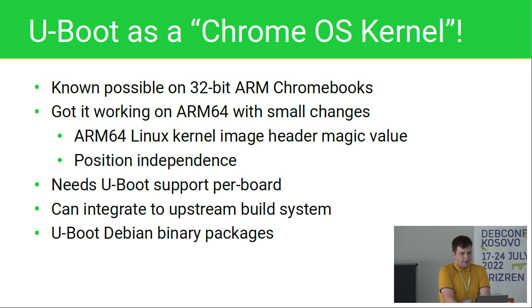But U-Boot needs to support the board you are building for. That's the primary issue. But we can build U-Boot as a Chrome OS kernel in the upstream build system. I'm actually working on trying to integrate it there. And when we do that, we can deploy these Chrome OS kernel partitions inside, for example, U-Boot Rockchip binary packages for this board. And then Debian Installer can use those to build custom images.